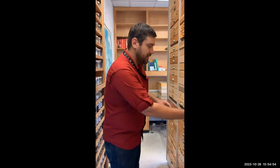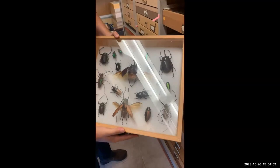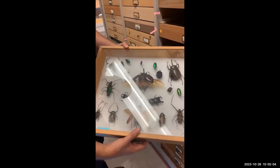Here are some exotic beetles, for example. These are not from California. These are mostly from the tropics. They were collected a long time ago from a bunch of different trips that have been taken from this museum.